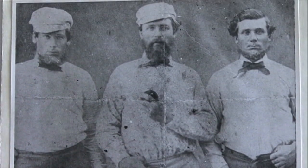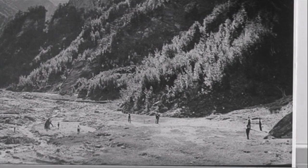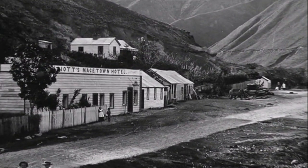By all accounts, the Mace brothers were characters. Around this time, they even played cricket against an England team. At its peak, Macetown supported around 500 people. The Mace brothers built a hotel and a large store here in 1863.